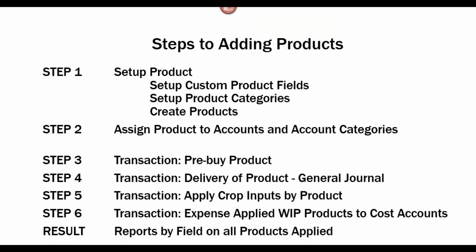So it looks like a lot of steps. Most of them are just one-time steps in the beginning of the setup, and then it's just a matter of assigning product in your transactions, which is no harder than assigning a profit center that you're used to. So make sure and look at those other videos, and that will help you to do your product traceability.